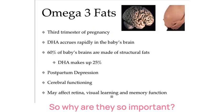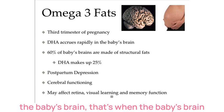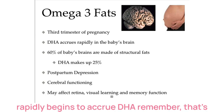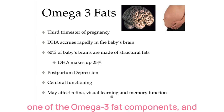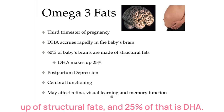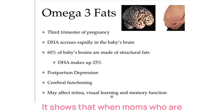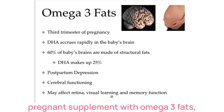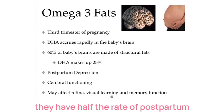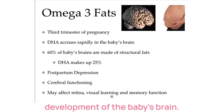So why are they so important? From early on in the third trimester of pregnancy, that's when the baby's brain rapidly begins to accrue DHA. Remember, that's one of the omega-3 fat components. And 60% of a baby's brain is made up of structural fats, and 25% of that is DHA. That is why studies show that when pregnant moms supplement with omega-3 fats, they have half the rate of postpartum depression. That's just in the moms, but we know that's critical in the development of the baby's brain.